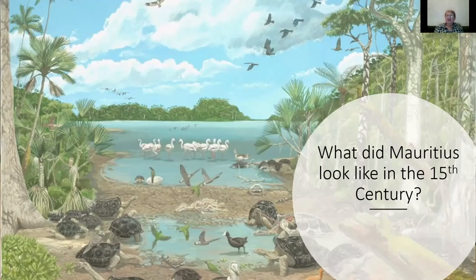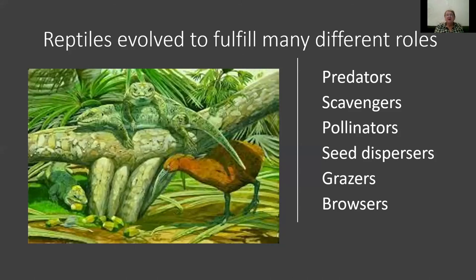And here we have an illustration by Julian Hume, which basically is guessing what he thinks the island would have looked like. And you can see huge numbers of birds, lots of tortoises, and elsewhere, hidden in various places, you can see other reptiles as well. And this is quite interesting because Mauritius was dominated by reptiles and birds. We don't have any native land mammals on Mauritius. The only land mammals we have are bats, and hence the ecological roles that are usually filled by mammals have in part been filled by the reptiles and the birds.